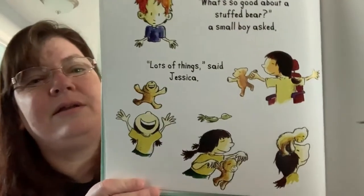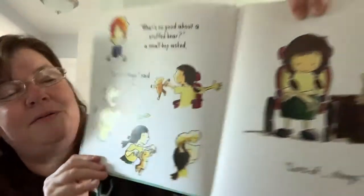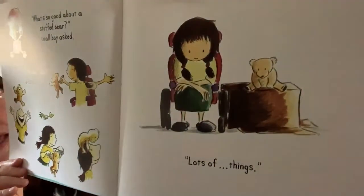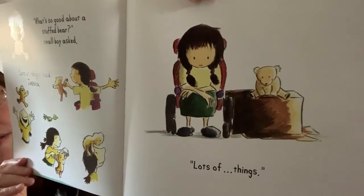How do you think that made her feel? "What's so good about a stuffed bear?" said a little boy. "Lots of things," said Jessica. And she thought of all the things that were good about a stuffed bear. "Lots of things," she said, as she sat all alone with her bear on her box.